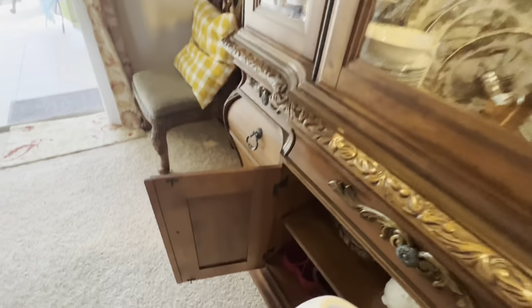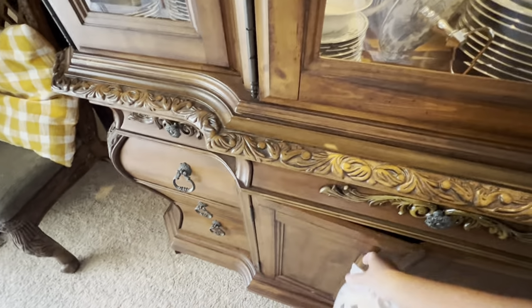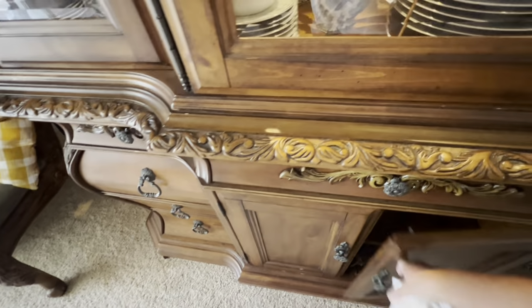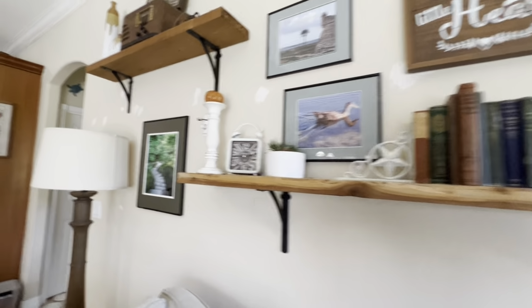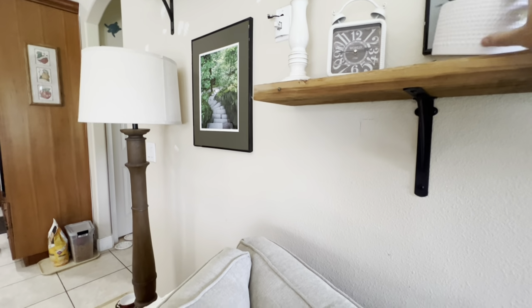I have some owl decor in the hutch here that I'm going to use in the family room. Sometimes I use it for a tablescape too, but I'm going to go ahead and put that in the family room. Still have not found a spot for the placemats, but here in a little bit you'll see I end up using the placemats. I'm not really going to do the whole tablescape anymore with the dishes and everything. I'm just going to do the table runner thing, which you see there that I've already done in another video. So I end up using the placemats as decor in the family room.